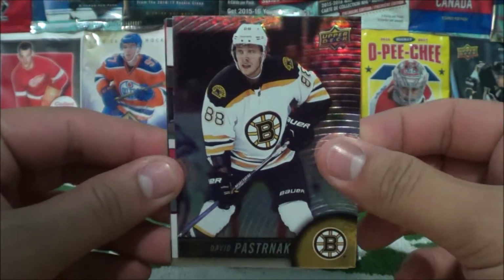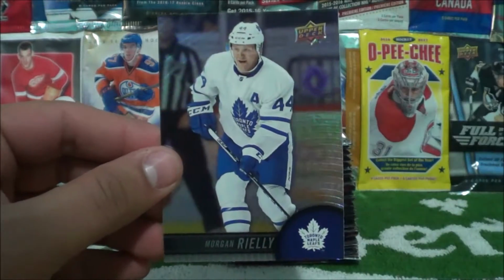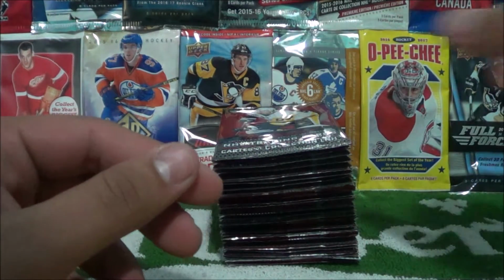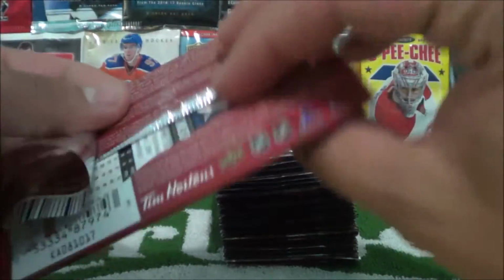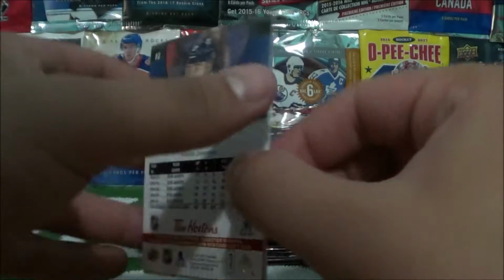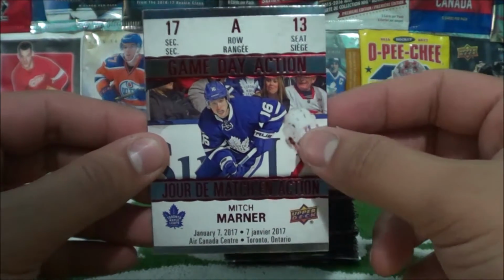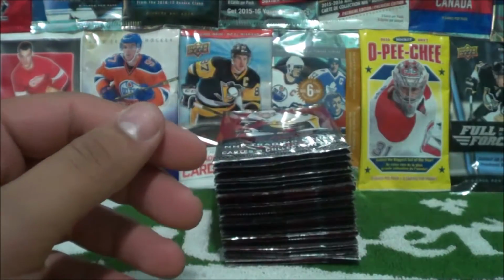David Pastrnak base card, Game Day Action, Connor McDavid, and a MORGAN Rielly base card. Very nice. Rielly is actually one of my favorite players, believe it or not. There's so much talent up front, but I don't know, I just love the whole squad right now. Goalies go. Taylor Hall base. Mitch Marner Game Day Action, and Cam Atkinson base.